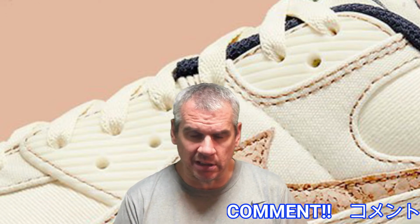But there are 2 other really important changes between yesterday's shoe and today's shoe. So we'll start with that, then we'll get into the cork detailing on these guys, and then we'll get into the materials and finish off the shoe with that. So first things first, up onto the laces up there, the classic Air Max 90 structure to the laces, high and low on the lacing system.